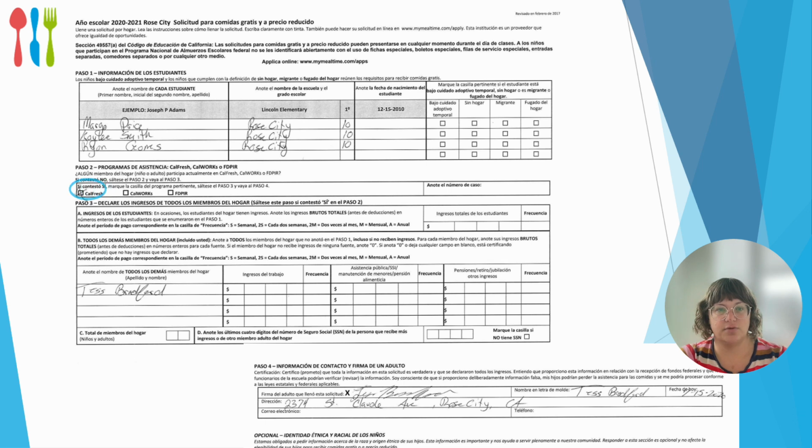Yeah. So one thing I noticed is that they did check this CalFresh box, but they didn't include a case number. So the quickest way to solve this or to make this application complete is to get that case number. If someone in the house does get CalFresh benefits, call the family, get that case number, then this is a complete application because we've got step 1, step 2, and step 4. So even though step 3 is only partially filled out, it's okay.